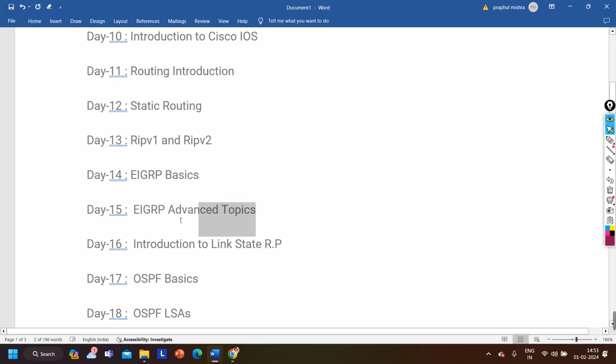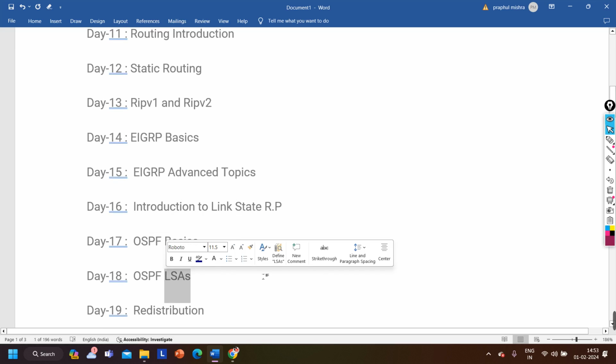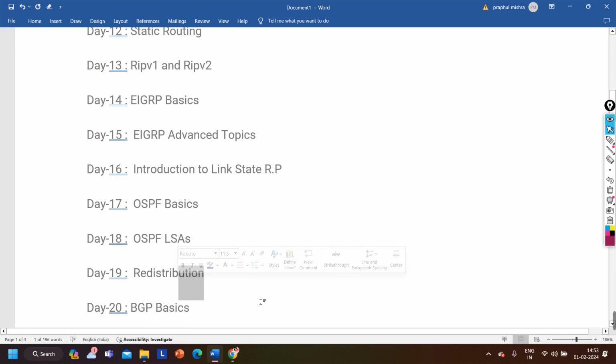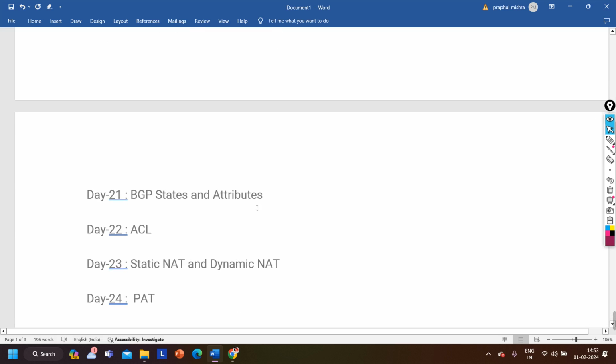Then EIGRP basic, then EIGRP advanced topology, then introduction to link state routing protocol, meaning OSPF, like OSPF basic, OSPF LSAs, then redistribution. After that, BGP is not in your syllabus, but I want to discuss the basics of BGP also. So BGP, then BGP states and attributes.